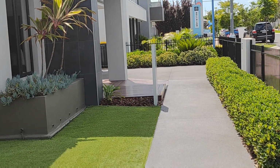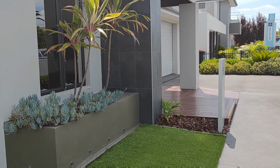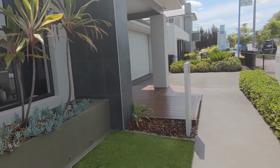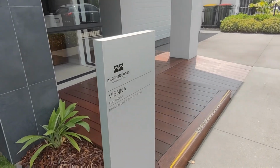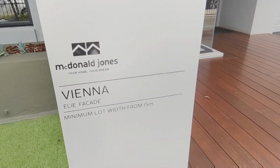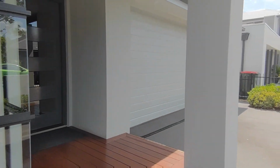McDonald John's, he's got another house on display. And as you saw, they advertise 50,000 off with your purchase at the moment. McDonald's Vienna.